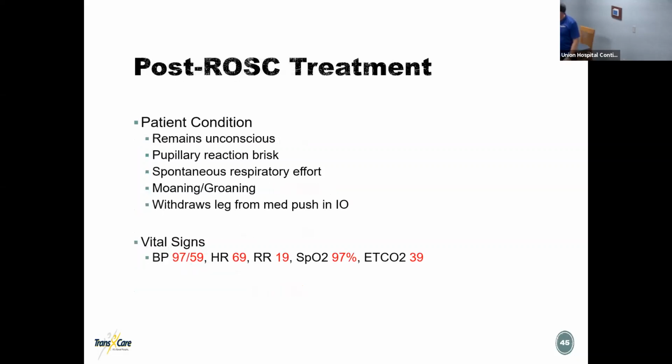So initially post-ROSC, he remained unconscious, but he had very brisk pupillary response. He had great pupillary response. He was making spontaneous respiratory effort phenomenally. Like he immediately started to have a spontaneous respiratory effort of like 20. As a side note, during the entire arrest event, he had agonal respirations the entire time. He was drawing agonal respirations. He also was eliciting a moaning and groaning noise. He wasn't gagging on the tube.